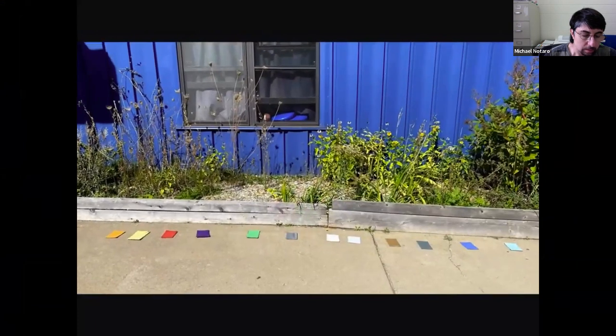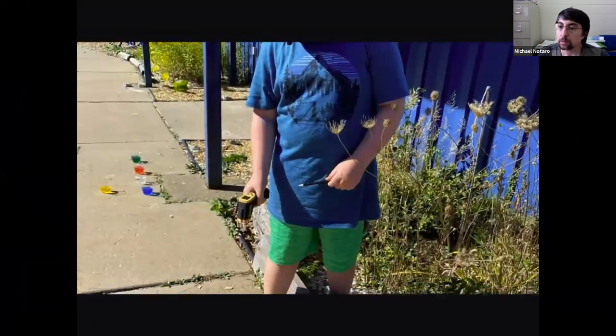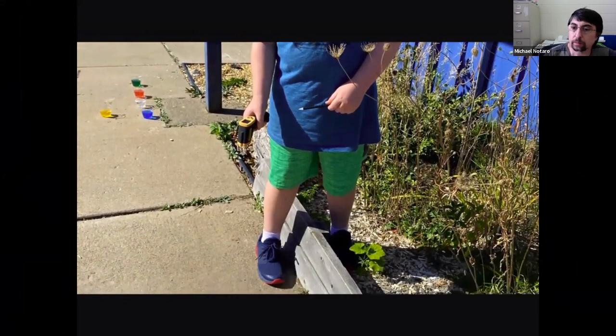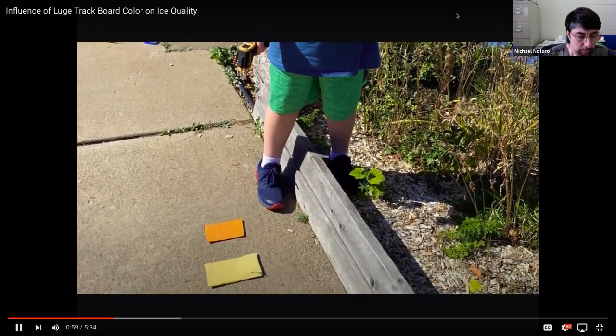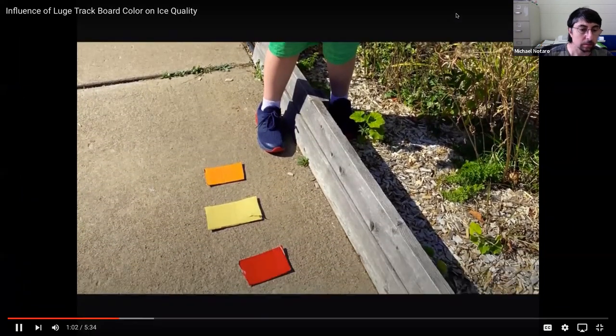We took pieces of cardboard and painted them different colors. We let them dry and then put them in the sun for an hour. Next, we used a handheld infrared thermometer to check the temperature of each piece of painted cardboard. We found that the lighter colors were colder than the darker colors.